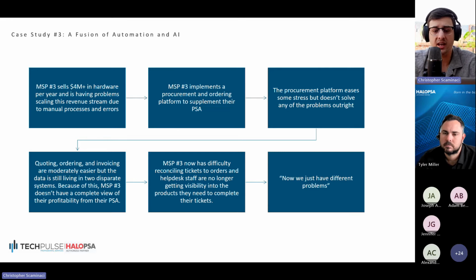It's just the lack of real-time pricing and availability, and the lack of electronic ordering and tracking is not there. Which, if you're doing this much hardware a year, you have to have real-time pricing and availability. You can't be going out to the 3D distributor websites and looking up SKUs and spending that much time, right? So the procurement platform, low-hanging fruit, right? It eases some stress, doesn't really solve any of those problems outright, though.